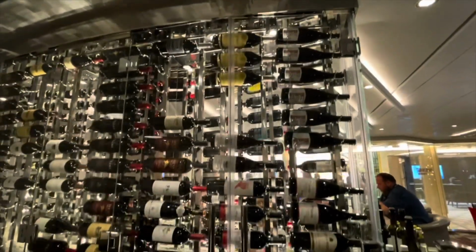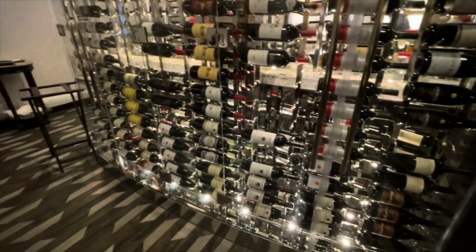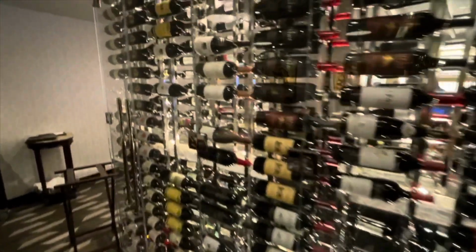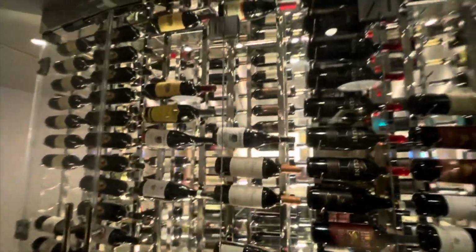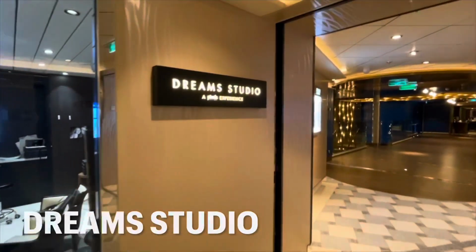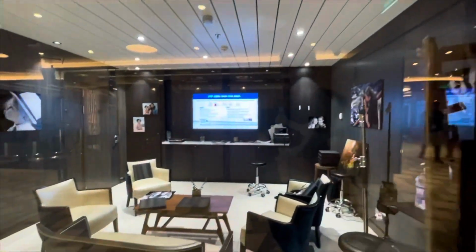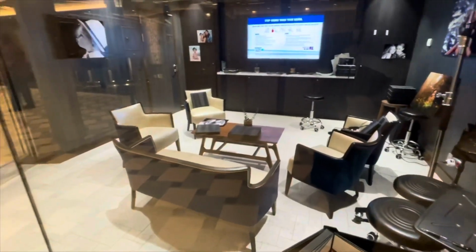And how about some red wine along with your steak? They have a large variety of wines and it's the perfect combination. Right across the steakhouse, they have the Dreams Studio, where you can reserve a time with a professional photographer to capture all your memories for an additional cost.